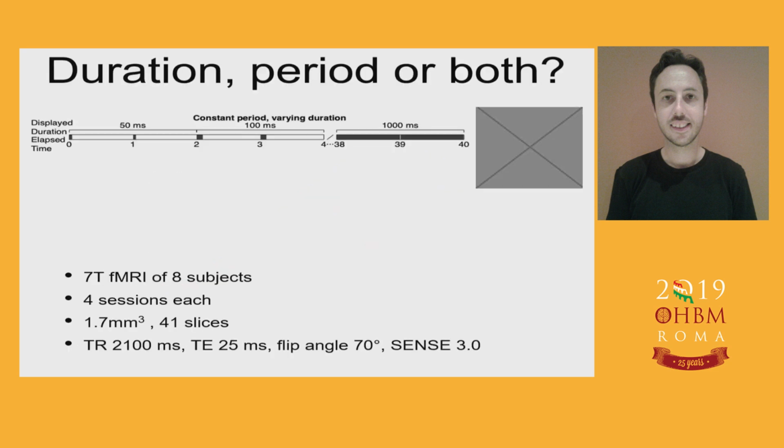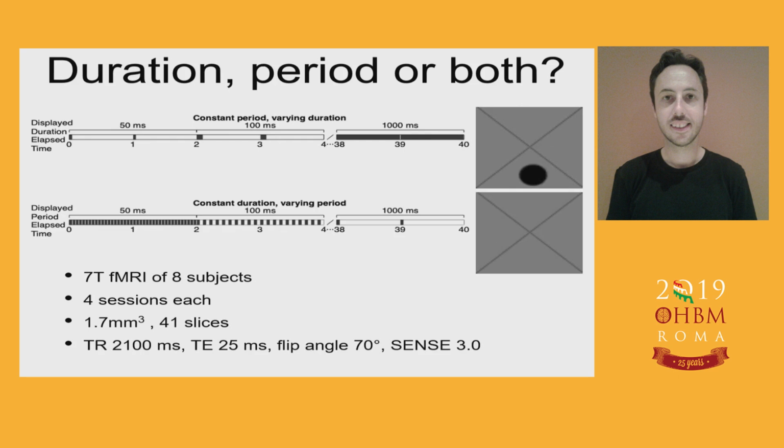So we wanted to extend the idea of timing-tuned neural populations using 7 Tesla functional MRI, and we gradually varied 2 parameters of the timing of these events. First was the duration that the dot was on the display. This is the time between the dot's onset and the offset. So what you see here is a dot appearing once every second, but then how long it stays on the screen is changing. Second, we changed the period between 2 dot appearances, the time between 2 onsets.